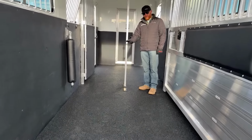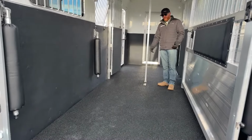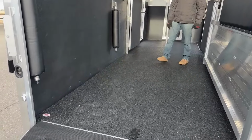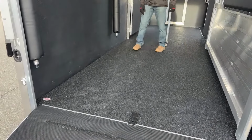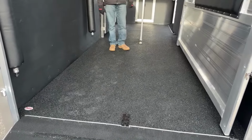So this has got Werm flooring, so it's a permanent, impenetrable rubber mat. It'll protect the floor underneath it forever. This stuff is fantastic. We've been doing this to so many trailers over the last couple of years, not just from custom orders, but our inventory. So just like this trailer sitting here.